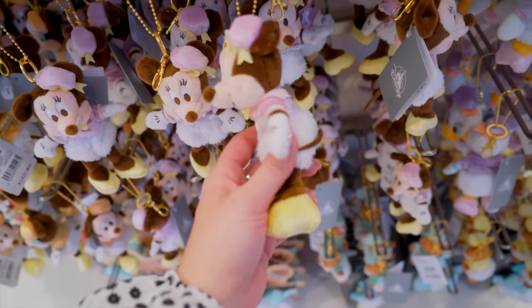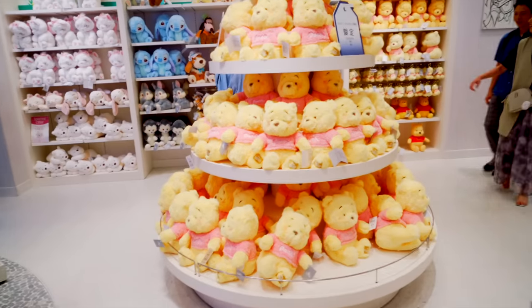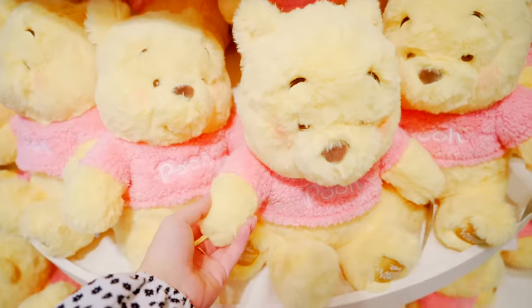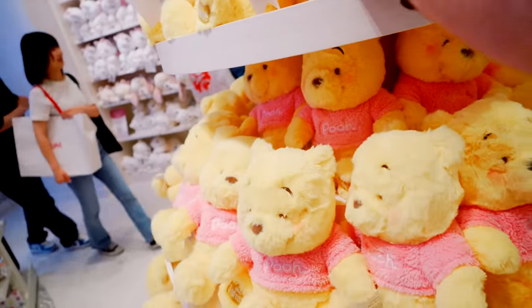She's got like brown fur. I love this. Oh, I'm gonna have to get something. This is so cute. Honestly, everything is so cute. I can't believe it. Hello, Pooh. Look how chunky this Pooh is. Oh, I need to get something like this.